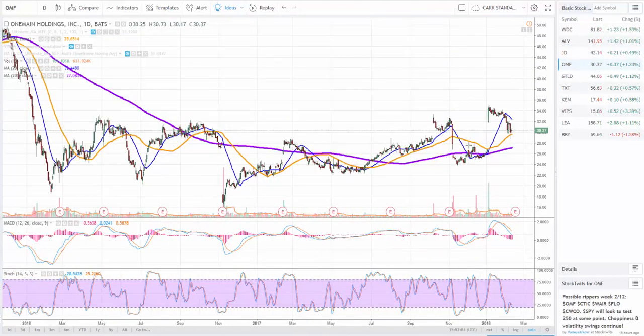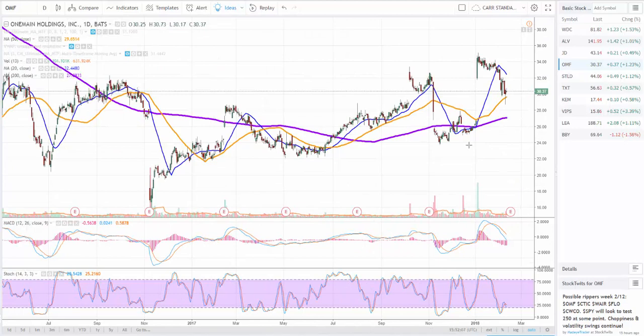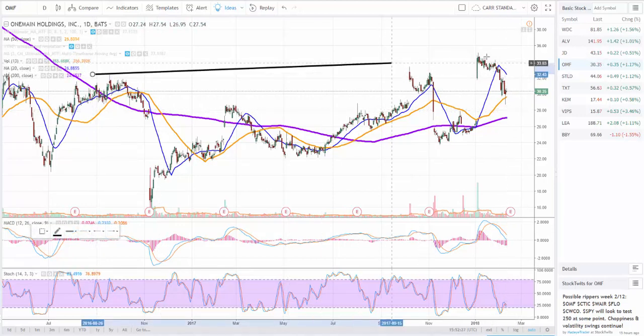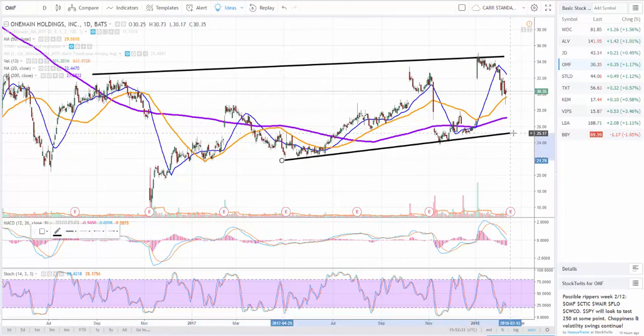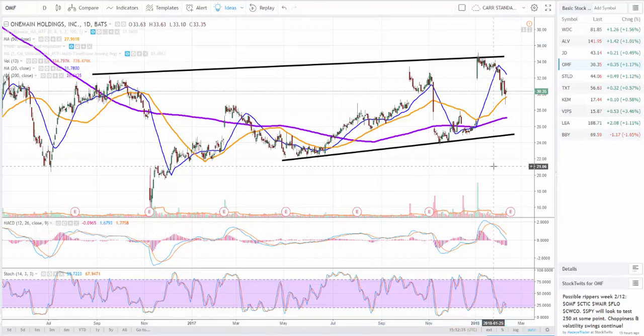OMF is also looking kind of squirrely. We had a big ramp up here that was not an earnings ramp, so I don't know what that is. Maybe an upgrade, maybe a raised guidance, something positive. The stock has trailed off into the rising 50, which is a good sign, and those three moving averages are nicely spaced. My concern with this is that it's been in this sort of horizontal trend, mostly horizontal. This is below a 45-degree angle, and that's not the healthy kind of trend I like to see. So I'm going to keep that on the watch list for now.